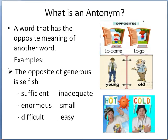Now, what is an antonym? A word that has the opposite meaning of another word. For example, the opposite of generous is selfish. Generous means to give willingly. Selfish means to keep everything for yourself. That is why selfish is the antonym or opposite of generous.